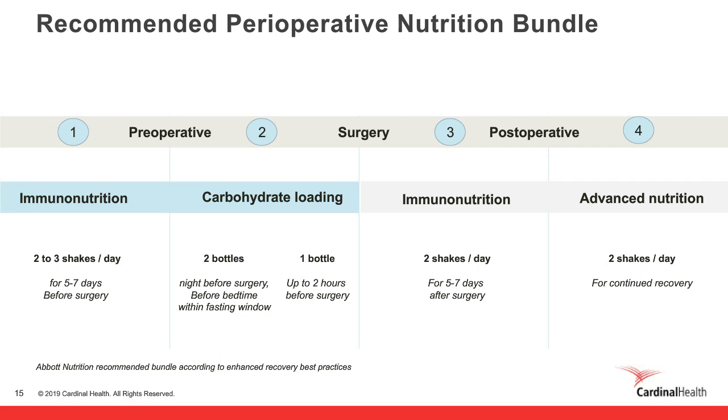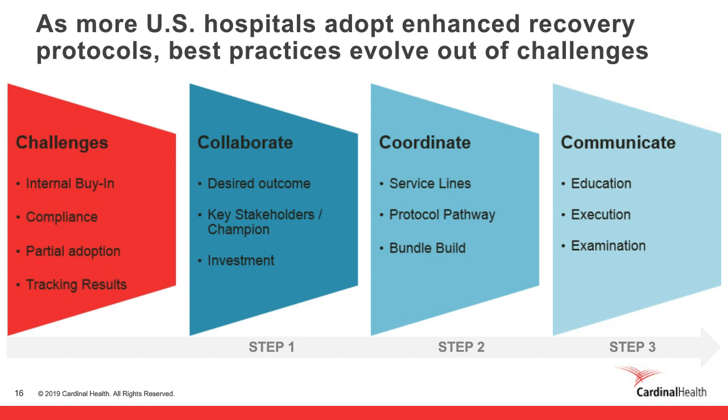Thanks, Tracy. That was really good information. Even though we've provided an overview of enhanced recovery protocols and the successes that some have experienced, there are still many challenges. In my research and based on my experience, there are 4 key challenges of note. The first is lack of internal buy-in. There's a resistance to change, right? We've done it this way. We're going to keep doing it this way. We don't need anything different.